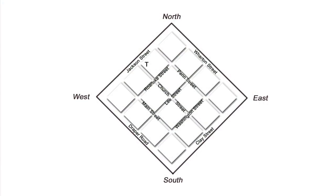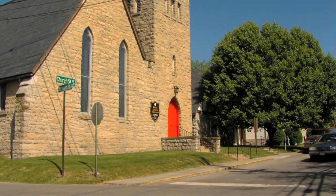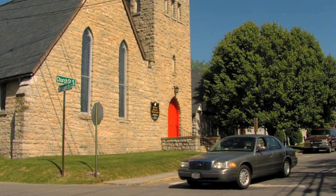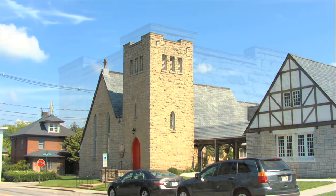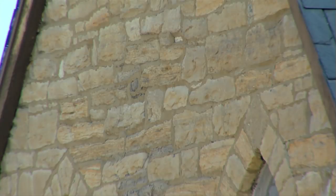Proceed to stop T. The fourth oldest denomination in Blacksburg is the Episcopal Church, originating in 1857. This stone building was built in 1879 and is the first use in Blacksburg of locally quarried gray limestone, now referred to as Hokey Stone.